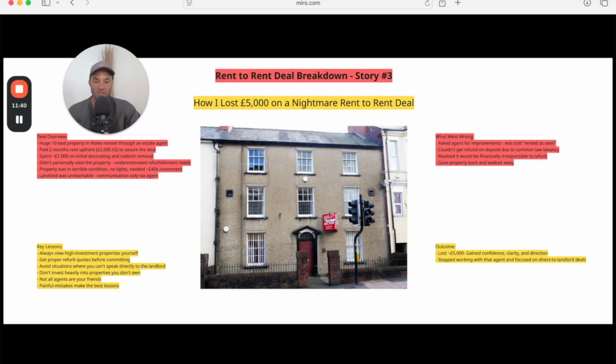It was at this stage that I realised this agent wasn't my friend at all. He had seen me coming and he'd stitched me up, because this property wasn't ready to be rented at all. But because he knew I was keen and I was new to the business, he took advantage of me, and it was my own fault for being too keen and thinking everyone's my friend, because they're really not.